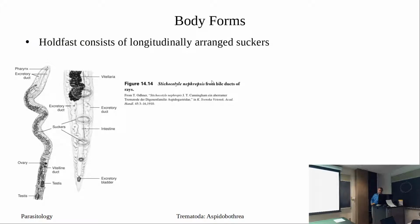Body form number 2 has that Bayer's disc modified into longitudinally arranged suckers. So we're not dealing with an oral sucker and a ventral sucker. Instead, we're dealing with numerous ventral and posterior suckers. In this example here, we've got these suckers arranged all along the length of that worm. So that's body form number 2. Body form number 1, that's our Bayer's disc, has the loculi with the muscular septa in it. Body form number 2 has longitudinally arranged suckers.